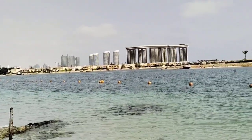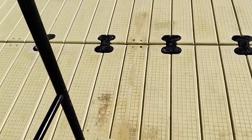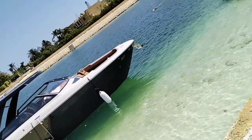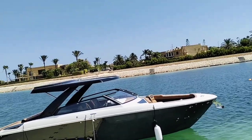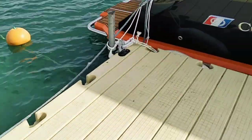Let me show you the boat. Well, are you ready for this exclusive tour? So come with me, guys, as I'm heading where it docks. And really, you can have that close look of how this boat looks. This is how it looks from outside. And it looks so rich and so good.